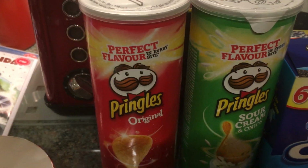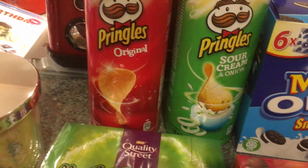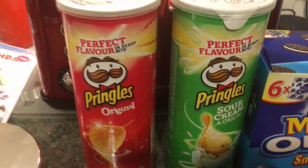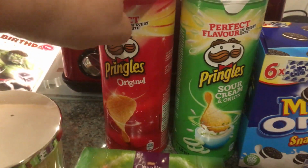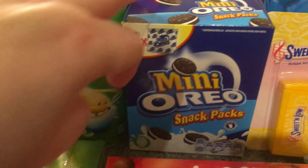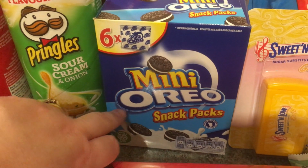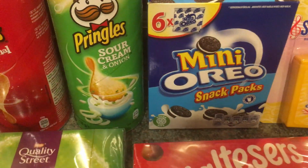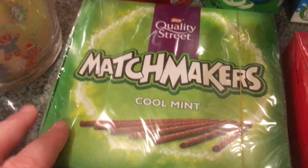And then in Farmfoods, I just picked up these Pringles Original and Pringles Sour Cream and Onion, and they were only 89p. They're not the big ones, but they are quite big. They're 130 grams, so a tidy size, 89p. And then for the children's school lunchbox, these were only 89p, these mini Oreo snack packs. There's 6 of them in a box. I find Farmfoods are really good for things like that, cheaper than the supermarkets usually.